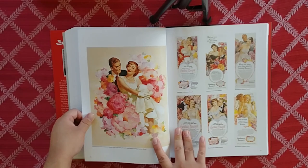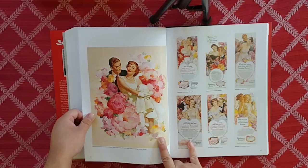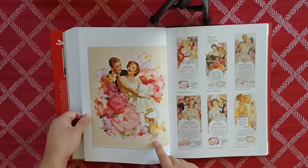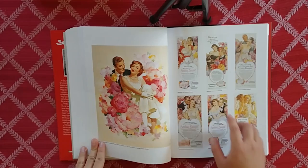Look at this class, man. Look at these flowers. Look at that expression. Just, my god, dude. Tell me this illustration didn't feel like a breath of fresh air, you know? Breathing in that springtime, man. Damn. Look at these, man.